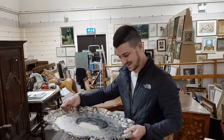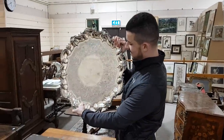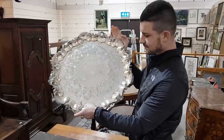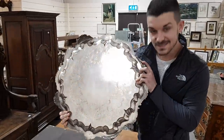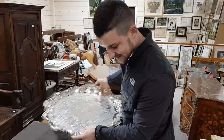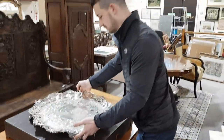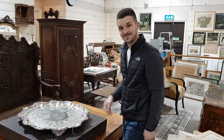Oh, jeez. Look at that. That is a real piece of art, that one, isn't it? Should be around £4,000 to £6,000 for that one. But that really does weigh a ton, and it's with its original wooden case as well. It's a real mantelpiece thing.